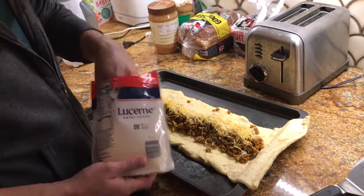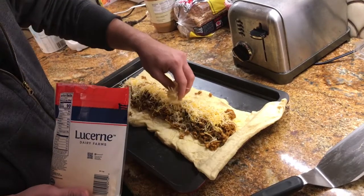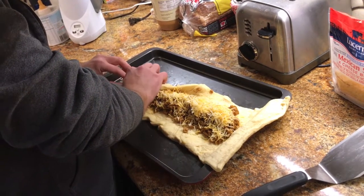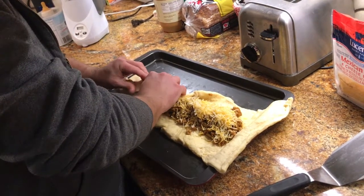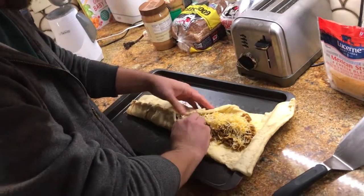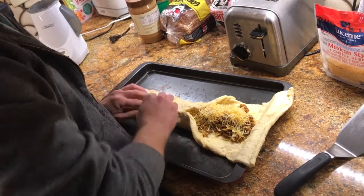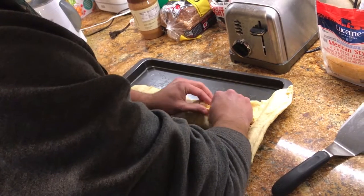So we just put some cheese down the middle. Don't use it all, because we're going to put some cheese on the outside, too. But you can be generous. Now for the fun part. You got to roll it. Roll a pinch. And if it breaks apart while it's baking, that's okay. We're actually going to attempt to roll this again so that the seam is on the bottom, but it can split, and that's not a big deal.